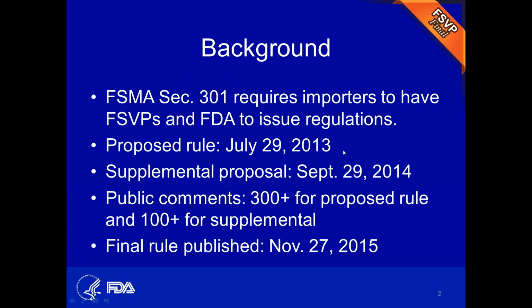I want to give you a little bit of background on the rule itself and where we are in the process. In FSMA, Congress required food importers to perform risk-based foreign supplier verification activities and directed FDA to adopt regulations on the contents of the FSVPs. Now, we issued the proposed rule on FSVPs in 2013, and in 2014 we issued a supplemental proposal that included several changes in response to some of the more than 300 comments we received from various stakeholders. After considering these comments further, we finalized the rule in November of 2015.